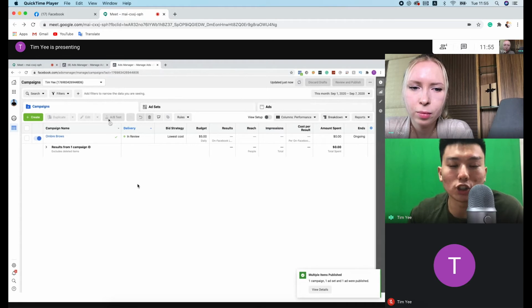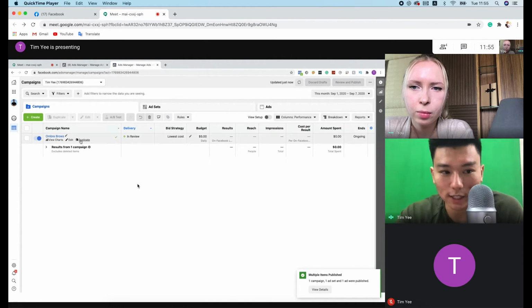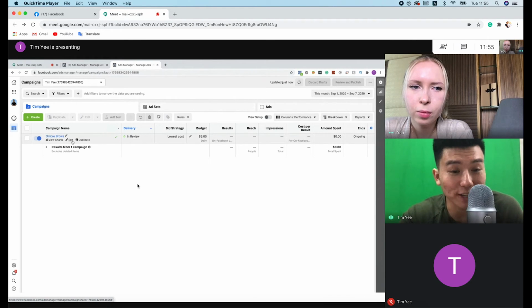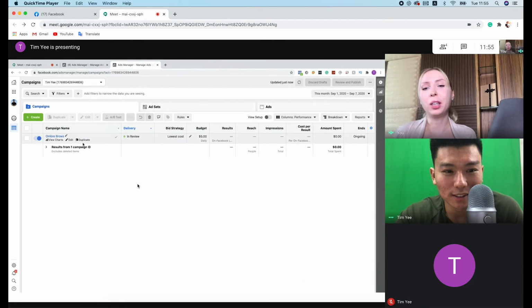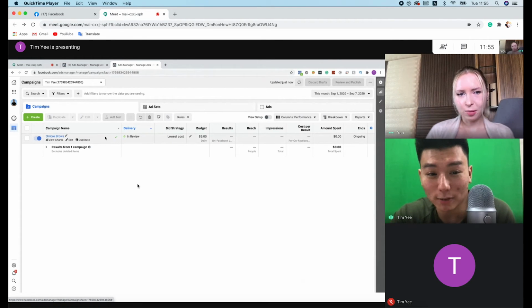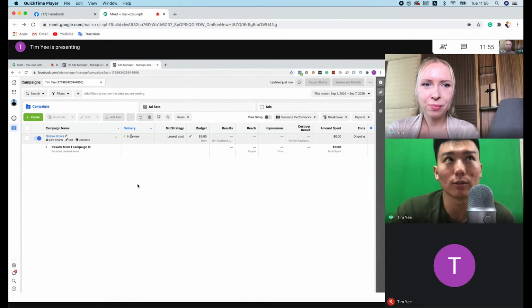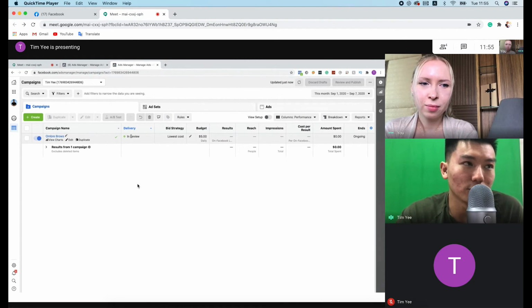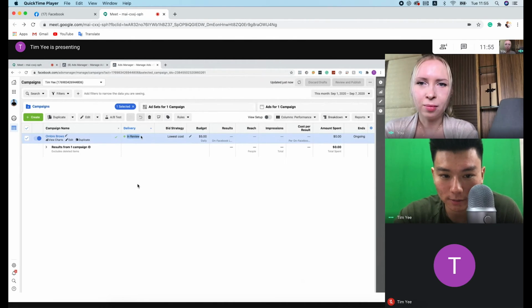Typically it should go through, and then once it goes through, you basically have your campaign pretty much ready. It's already in review. Typically it takes like 4 to 48 hours for Facebook to start running the ad, and it'll say active over here.